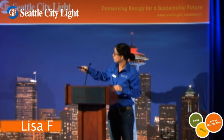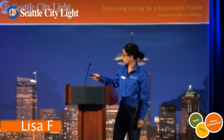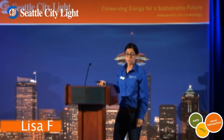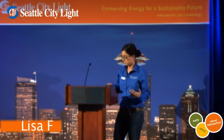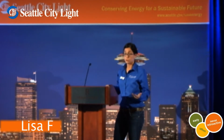This is our application. The customer is supposed to fill this out. This basically gets them in our system, lets us know that they're interested in working with us, and we really like to have this before we go out and do a site visit. We just want to get from the customers, not a confirmation that they're doing the project, but that they're generally interested.